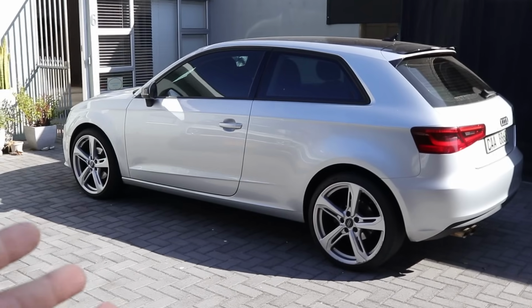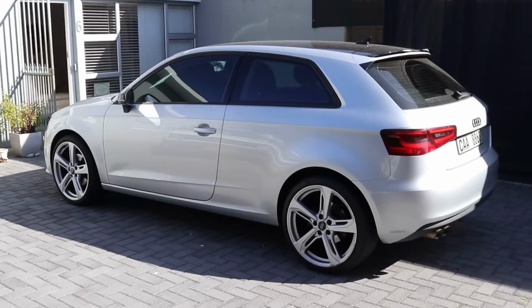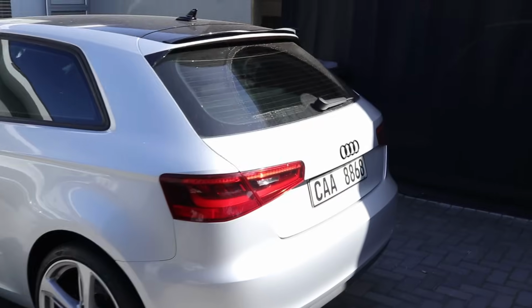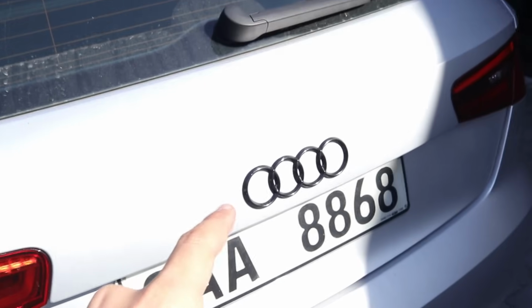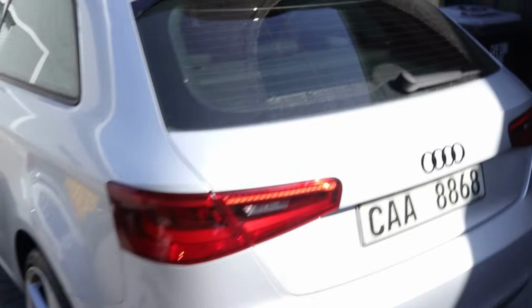I left you guys on a bit of a cliffhanger with the Audi. The Audi's still here, it's right here actually. As you can see, the Audi's still in the exact same state it was from the last video. It is a little bit dirty, needs to get a wash. But I think this could have been the last video that we did, and it's still holding up very nicely, so go check that video out if you want to see how to black out your emblems on your car.